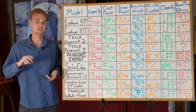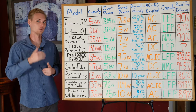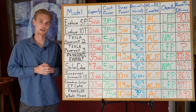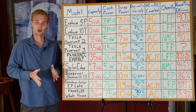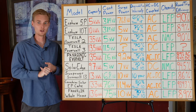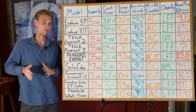It's LFP, it's AC coupled, it's agnostic, it has good specs, good surge power and everything. Something to think about though, because I always want to play devil's advocate, and I sell the Franklin battery and I have it if you would like it, because it looks very good. But something to keep in mind is that it's a privately owned company and it's a Chinese battery, which is nothing wrong with being a Chinese battery, but it's a privately owned company.